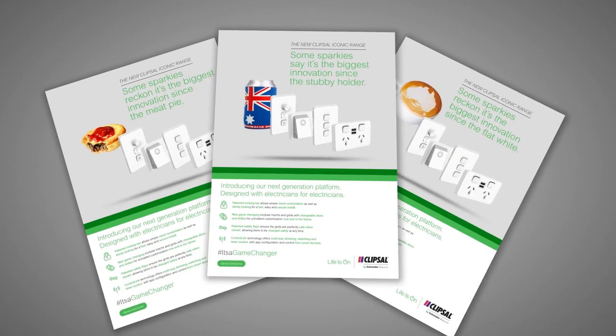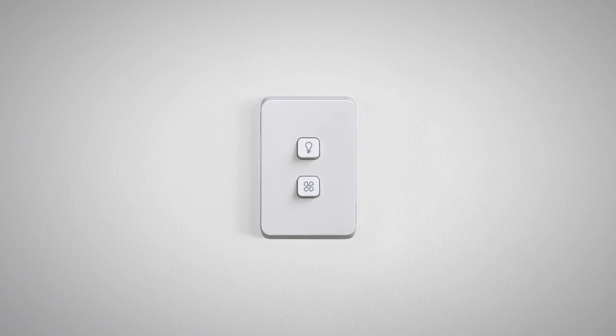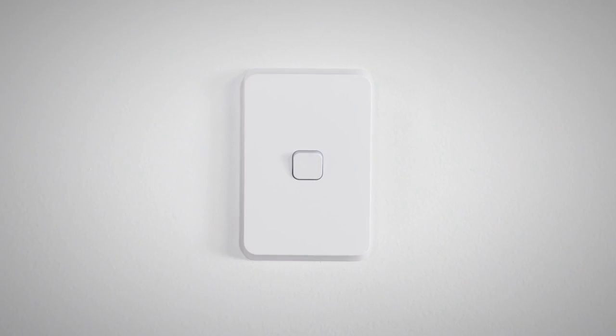We're launching Clipsal Iconic with an exciting campaign, highlighting the new possibilities. Clipsal Iconic, next generation switches and sockets that give you more options and your customers more capabilities than ever before.